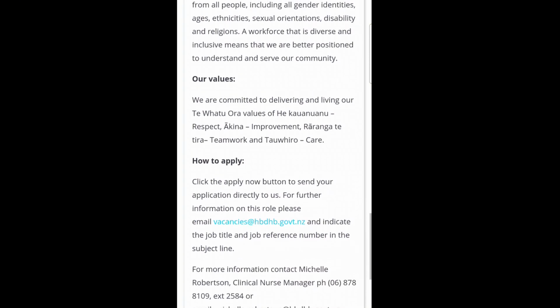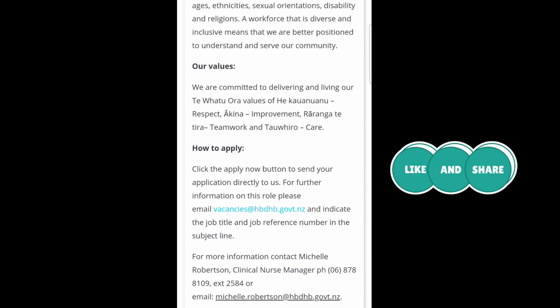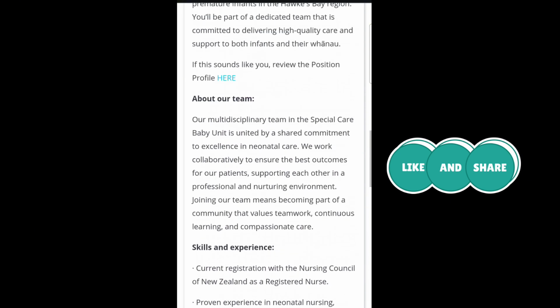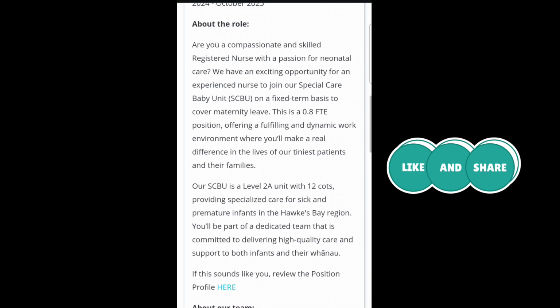You are even given an opportunity to ask questions down there. If you look into how to apply, for further information on this role, please contact the vacancy address. So it shows that you can actually do these things, secure a job before even getting full registration with the Nursing Council.